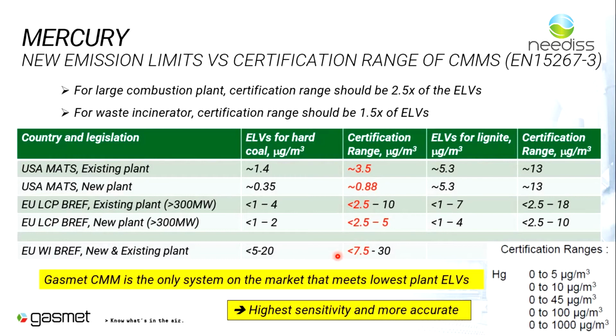Do they specify the capacity of the power plant or not? In Indonesia, they don't care about the capacity. As long as it is a coal-fired power plant, they have to install CEMS for mercury. It is a little bit different because in Europe they only consider huge capacity, more than 300 megawatts. But in Indonesia, even if you have a very small chimney, once you burn coal, you have to install a mercury analyzer.